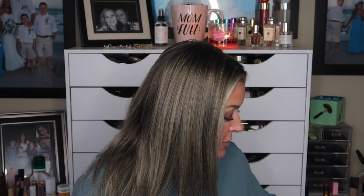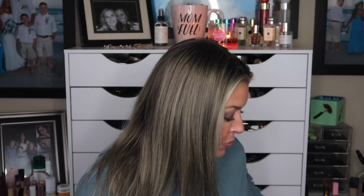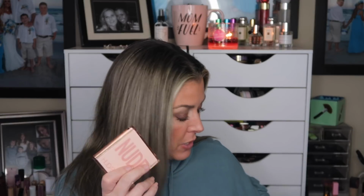By the way, I know I spoke about the You Can Be Bubble Nebula palettes, because like I said when I was talking about this one, I love the Huda Beauty Mercury Retrograde palette, but I didn't pull it because I had the dupe for it, but I did love the Mercury Retrograde palette.